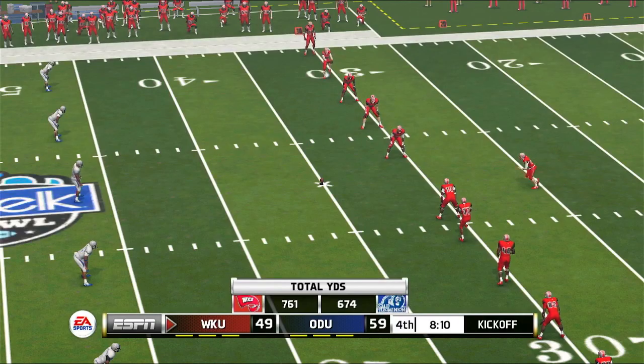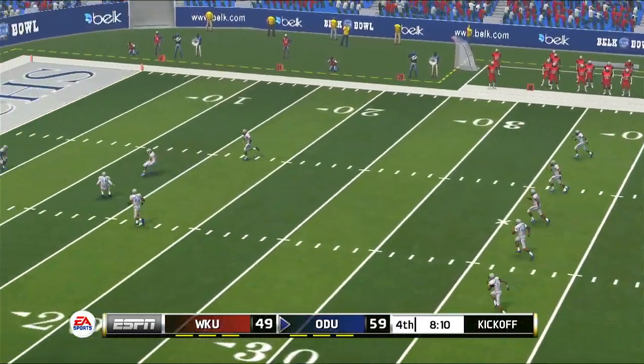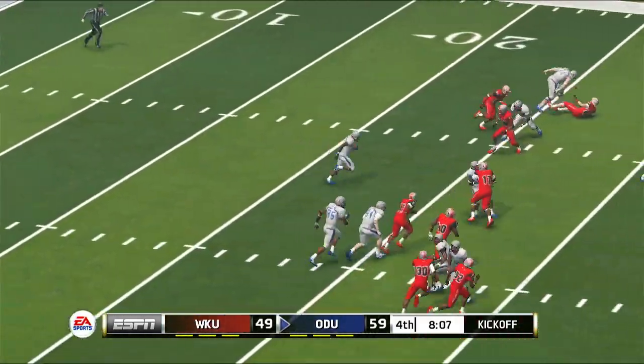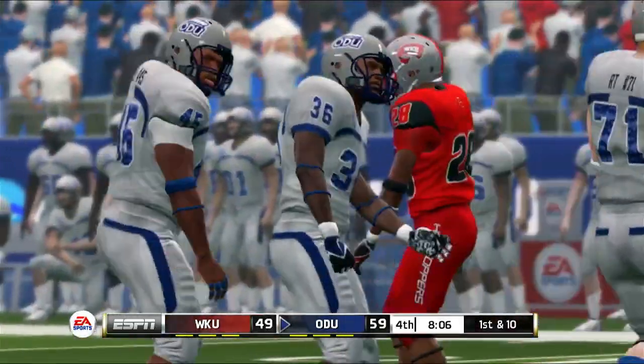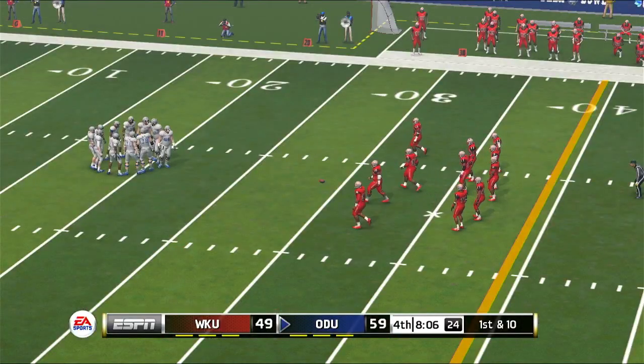Western Kentucky lines up for the kickoff. Number 36 sets a return. It's fielded at the 2. He's tackled at the 29-yard line. So they're just about set to get the game going again.